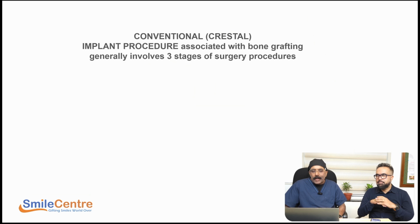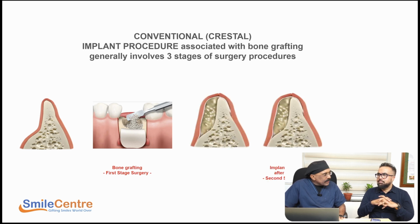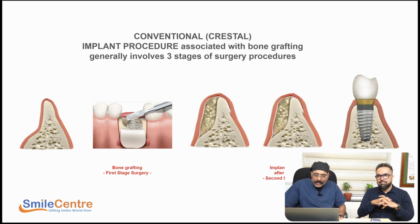Right. Okay. Now, in the case of bone grafting, it becomes a lot more complex. They do the grafting first, and then you have to wait for at least 6 months, and then you place the implant, and then you wait for another 3 to 6 months before loading of the teeth. So we are able to bypass all this and compress all this into 3 days, which is a lot faster as far as the patient is concerned.